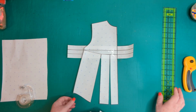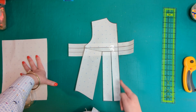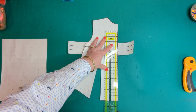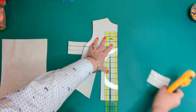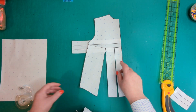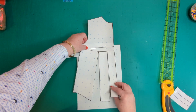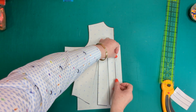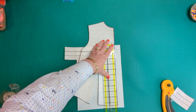Okay. And what you've achieved is you've achieved an increase here, and you've also kept the center front line parallel. So now you can get rid of that excess bit of paper. Okay. So now we can start playing with this area here. So I'm just going to get another bit of paper and put that underneath. And I'm just going to stick down that centre front. Okay, and I'll just true it up so that you can see better.